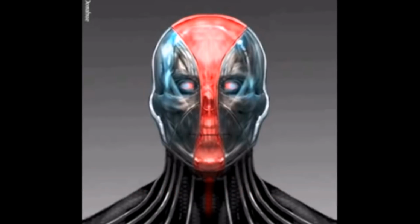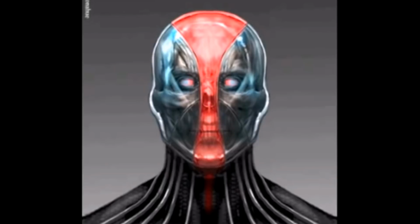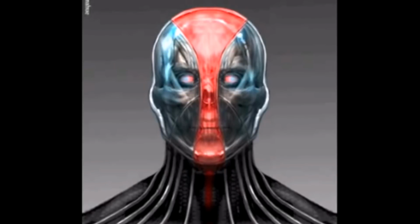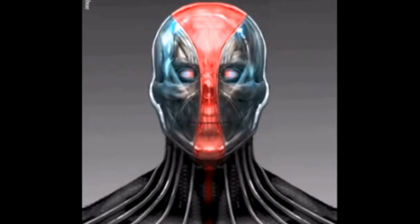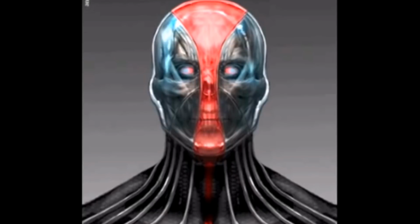Now, there were so many designs for Deadpool going into Origins, and the majority of them just looked like complete trash. However, this is the closest thing we got to the comic book Deadpool. And you can clearly see that his helmet does form into the iconic mask that Deadpool has in the comics. And this also scores points for the fact that this version of Deadpool has no pupils.